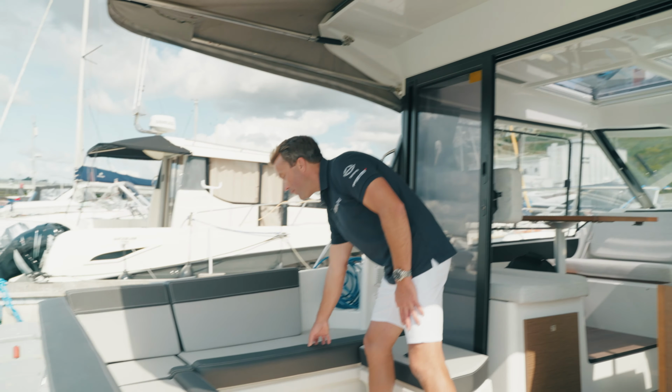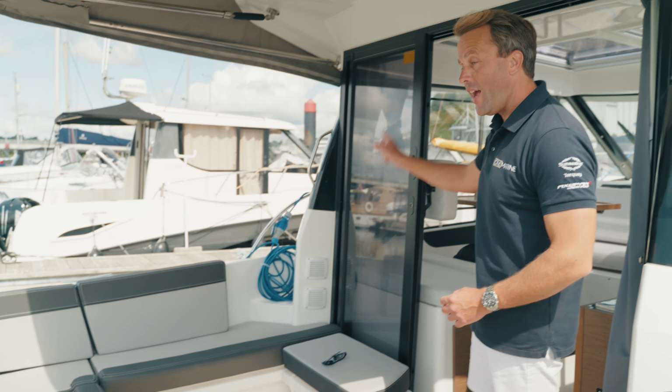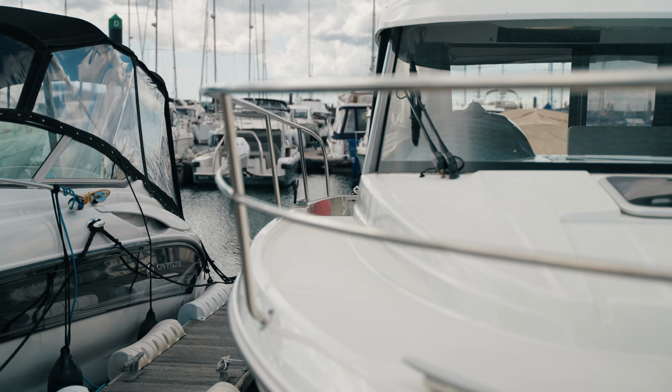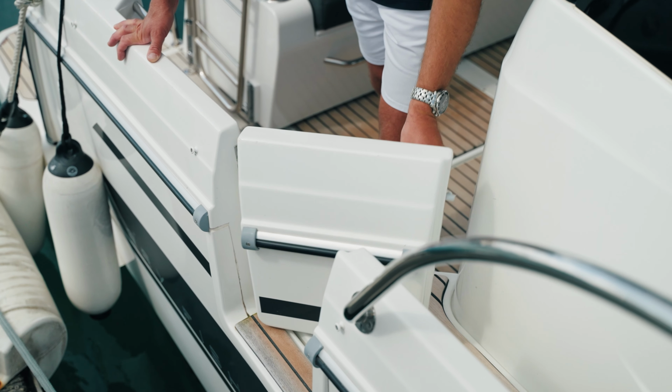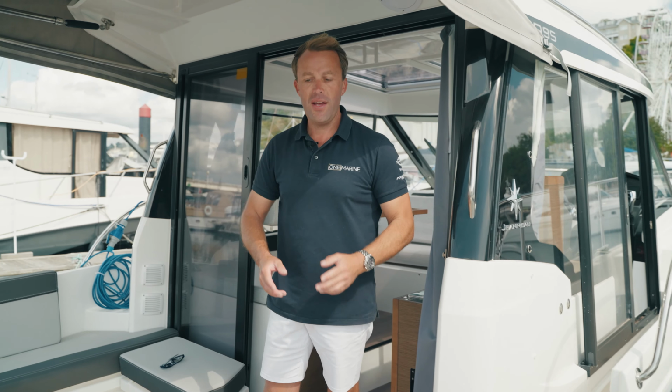Lots of practicality here as well. You've got storage underneath these seats, and I really like the access to the side deck. So you can access the port side, but if you look at this side here, the starboard side, really easy access. And this little door is brilliant. I love this little side door. You know, how often do you go to a pontoon and the pontoon's not quite long enough? And actually, yeah, you can just nip out there, really simple.